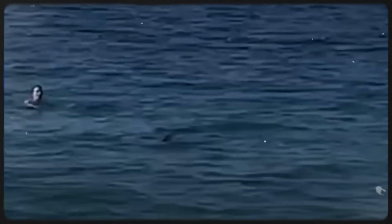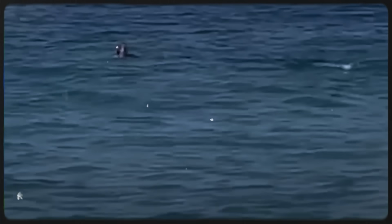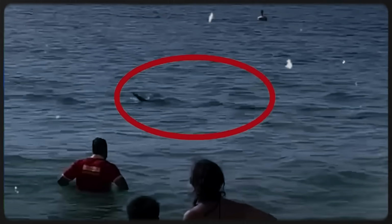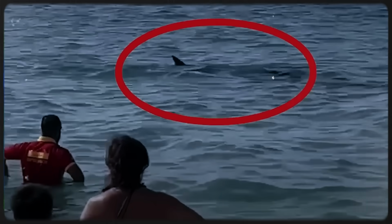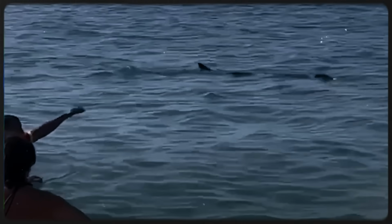This terrifying moment was recorded in Dubai, United Arab Emirates. A shark swam right up to the shore in broad daylight, circling several swimmers, including a woman who remained in the water. Witnesses say the shark moved in circles for several seconds, and though it seemed calm, its mere presence was enough to send people into a panic. One swimmer tried to flee, while others watched, frozen. Luckily, the shark eventually drifted away, but for a few seconds, it felt like something horrific was about to happen.